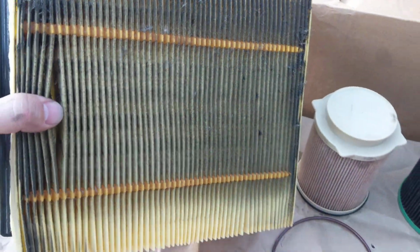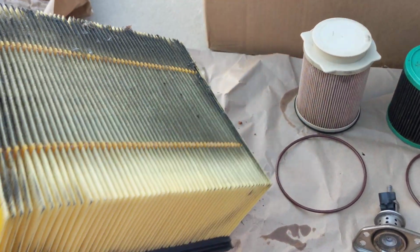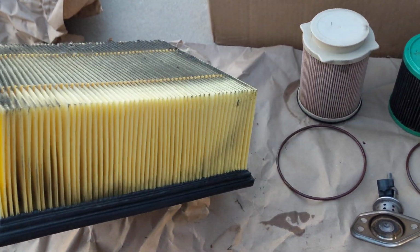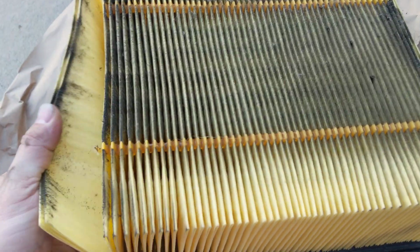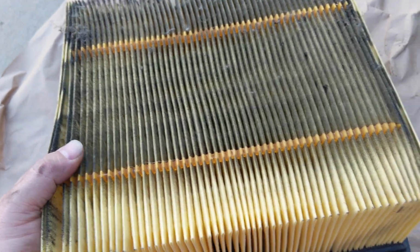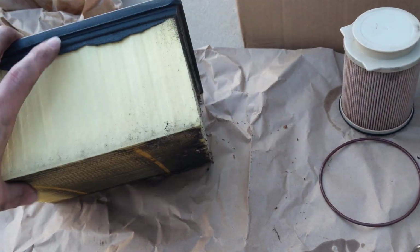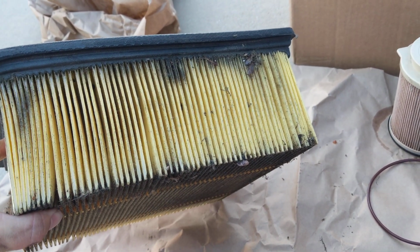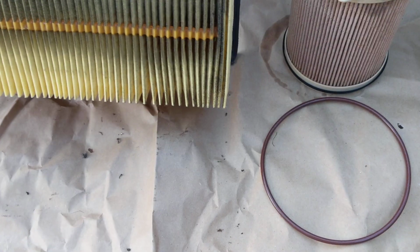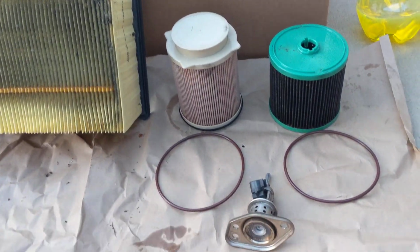Air filter. This is a, it's not a Doc's, but just a standard filter from Advanced Auto Parts. As you can see, pretty dirty. But I know that this has right at 10,000 miles on it. So 10,000 mile full service, pretty much. I'm going to have the oil changed this coming week.